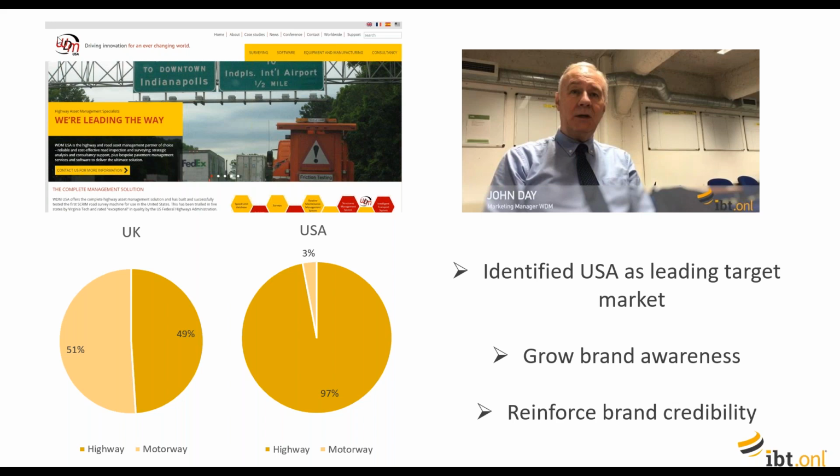I've added the pie charts to this slide just to show you the importance of getting the right terms. In the US, nearly everybody uses the term highway when they go online to look for information, while in the UK it is evenly split between highway and motorway. So you can see that if you're not using the right key terms in your target market, you're really losing out. So for example, if you used motorway for the USA, only 3% of people searching would easily find you.